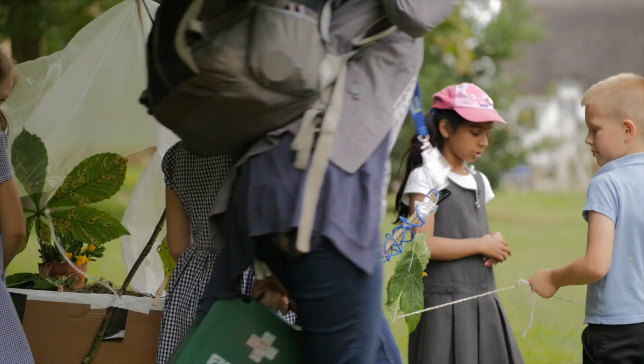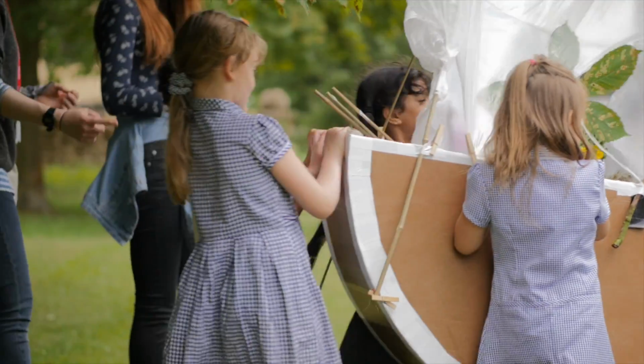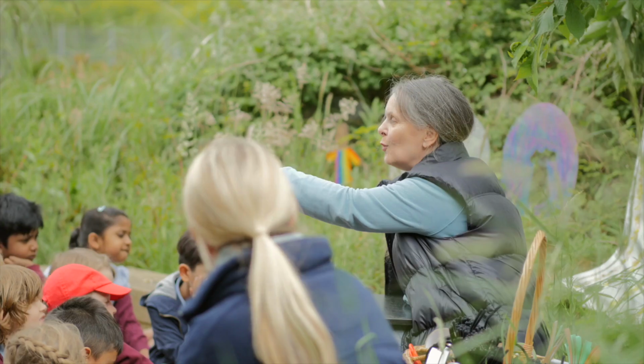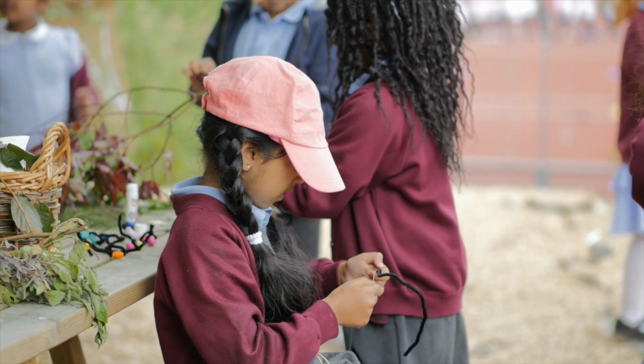I was really excited when our artist who was joining us suggested maybe we take our project for Arts Week out of school premises down to the Manor Park. We've got really lovely green spaces here, so it was a really good opportunity to take the children outside.